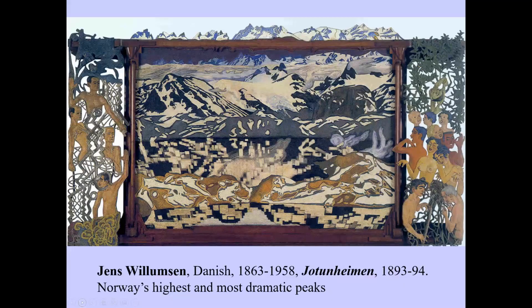Jens Willumsen is Danish, but frequently travelled north to paint the mountains. Like so many of his contemporaries, he crossed over from painting into craft, into the decorative arts, as seen here in this magnificent frame. He also sort of was rather taken with the idea that you could see spirit animals in reflections in the snow and in the clouds.